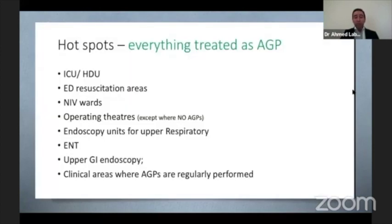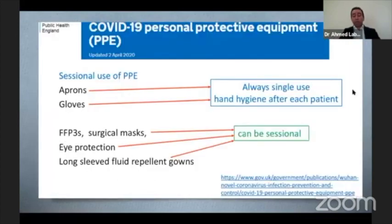So hotspots, as we said, are treated as if you're performing an AGP: ICU, ED, NIV wards, OR, endoscopies. It's basically everywhere anaesthetists and intensivists work. And this is with sessional PPE, as I said.